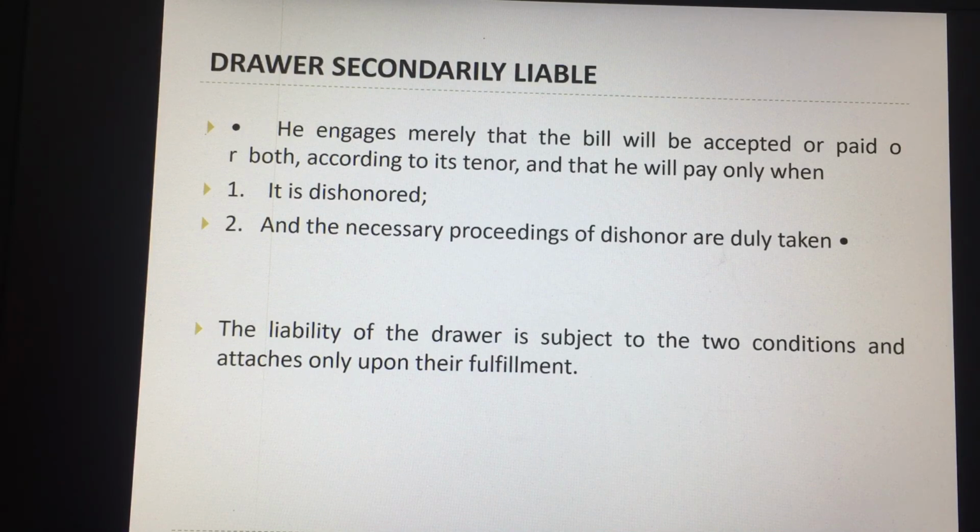In our example earlier, the drawer is Shri, right? And the check that I've showed you earlier. The drawee is NYZ Bank, and Jericho is the payee. Now, if Jericho, the payee, is also the holder, the one in possession of the negotiable instrument, goes to NYZ Bank, and NYZ Bank dishonors the instrument, that's the only time that the drawer, Shri, is liable for the instrument.